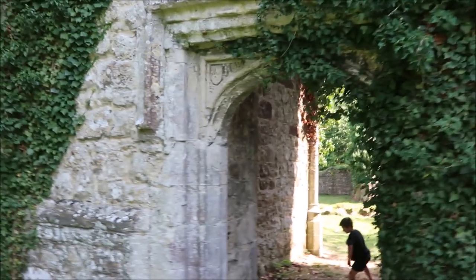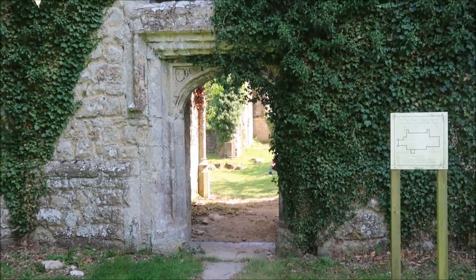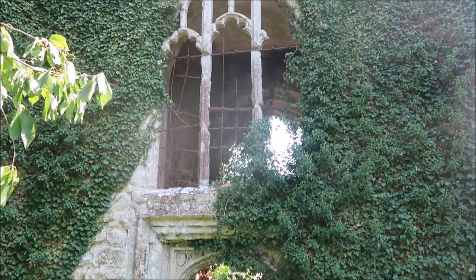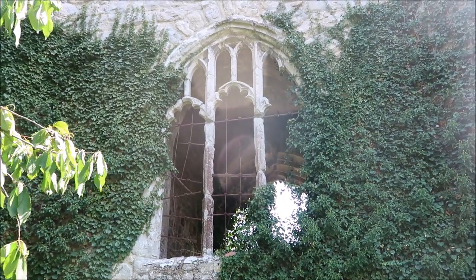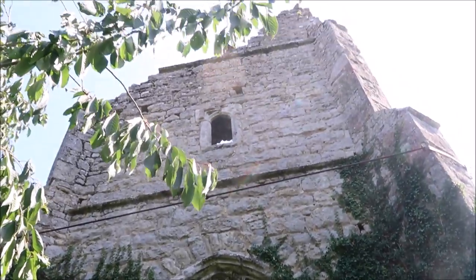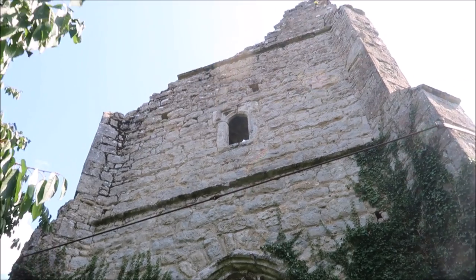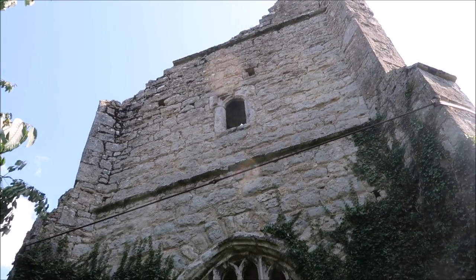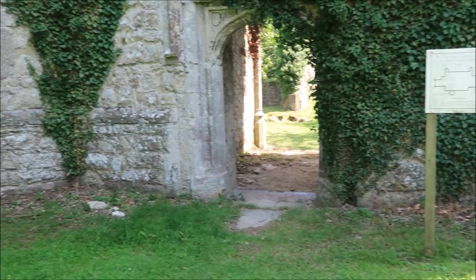So I actually get a better view of the window this side. So if I just come back a little bit, just look at that window. I'm so fascinated by that window. It's so cool it's still there, because most of the windows are normally gone in these places. So that's the top of it, guys, and the little window up there. So I'm just gonna take a couple of pictures and then I'll be back.